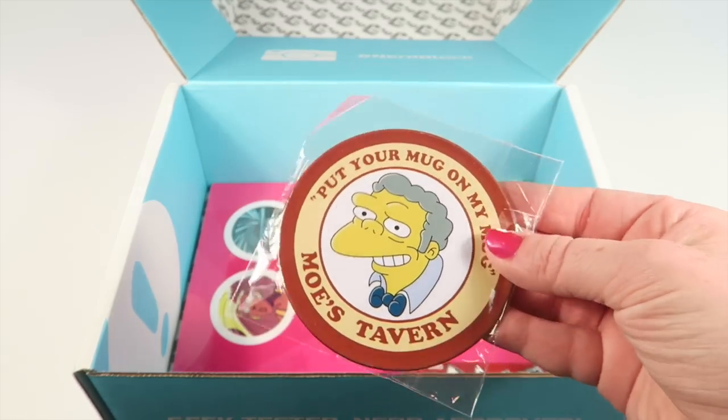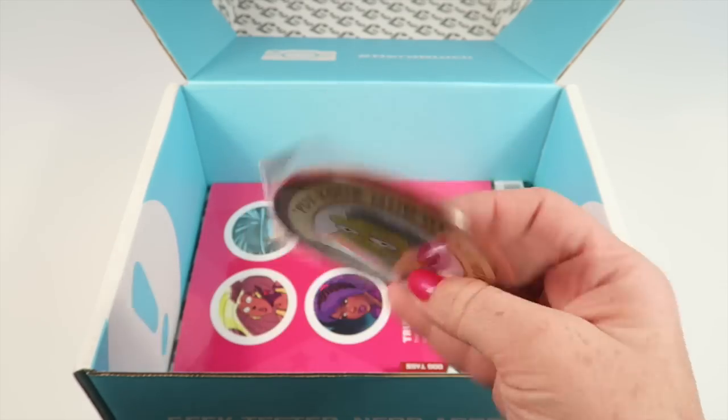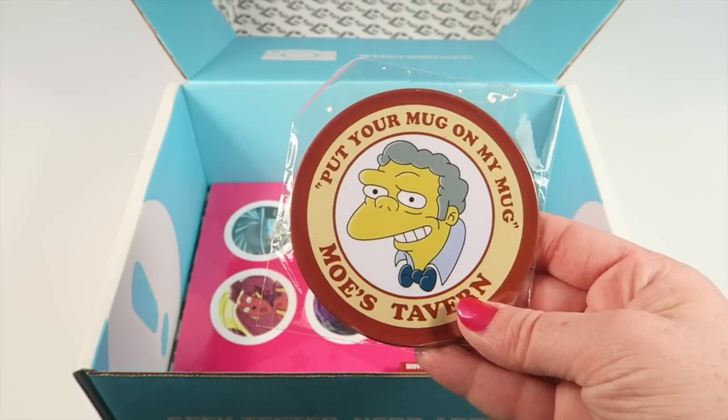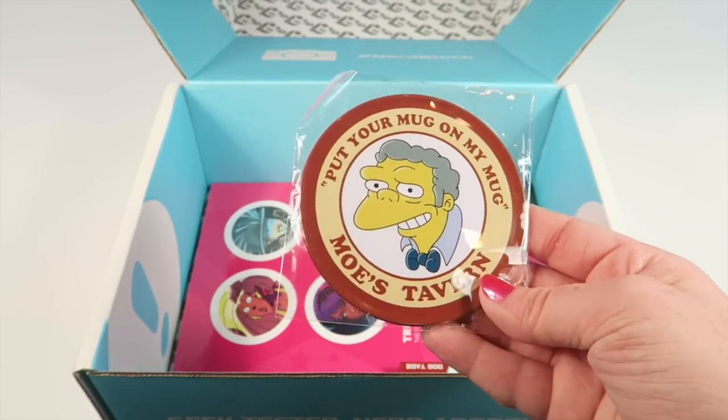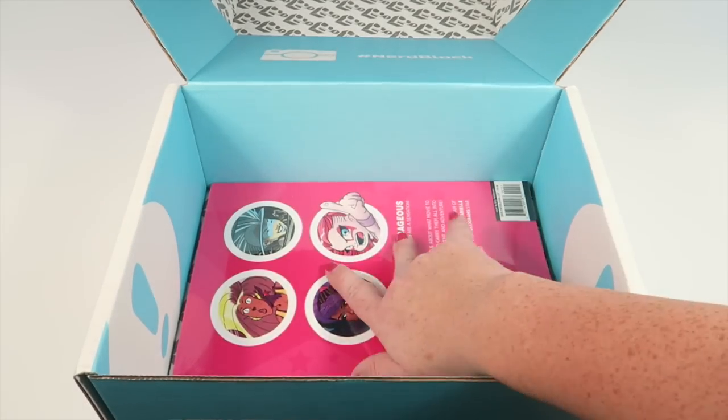From The Simpsons, this is a Moe's Tavern coaster. It has a kind of plastic cover and a cork bottom. It says, put your mug on my mug, Moe's Tavern. This is really neat. My husband loves The Simpsons, so this will go to him.